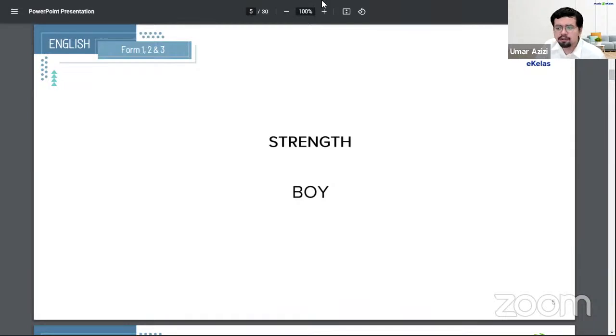My father is strength, boys. My father at the beginning is not the incorrect part of the sentence. It's how you put strength and boy together that is incorrect.